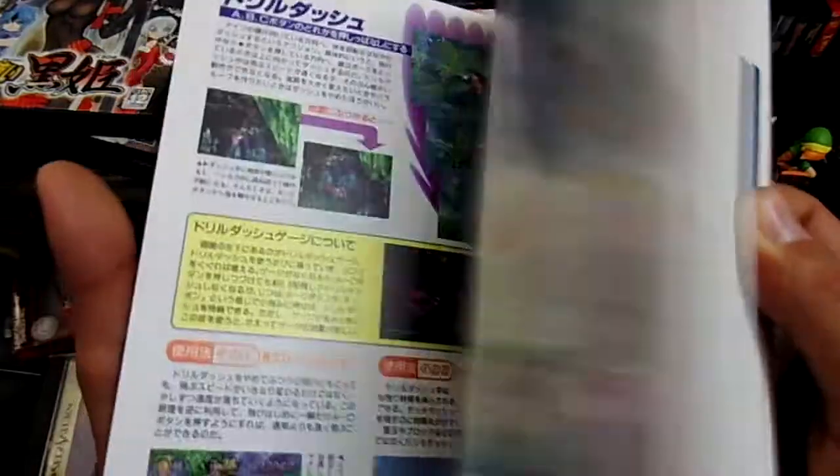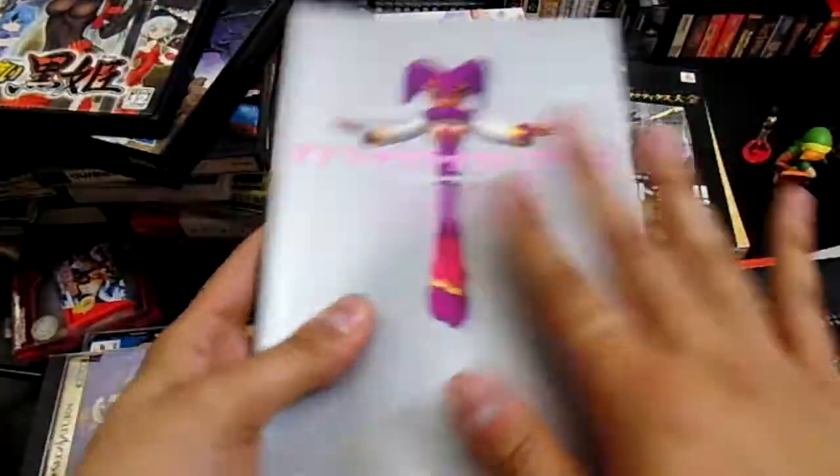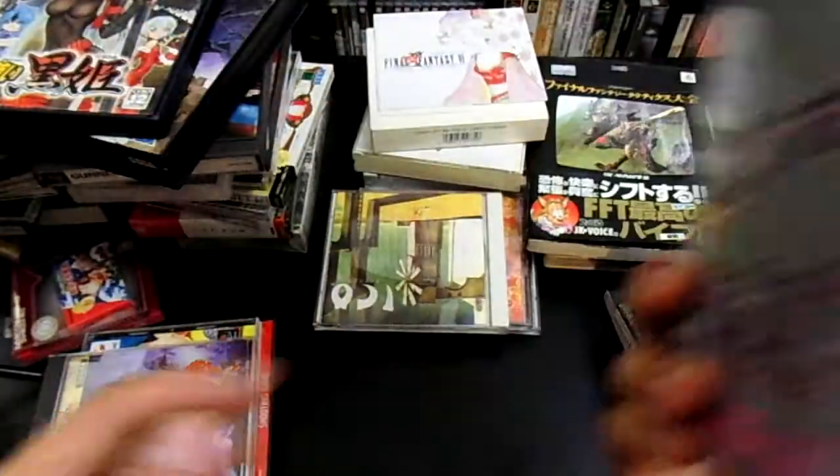Knights. Here's another. I guess who does this? Famitsu as well. A buck. I just really love Knights. It's sometimes overrated. A lot of people have a lot of nostalgic feelings for it. I do too, but still love the game. I just wanted to have the book to have it.